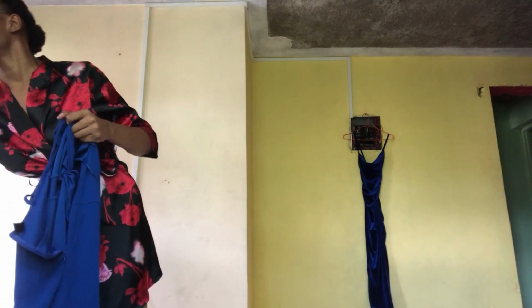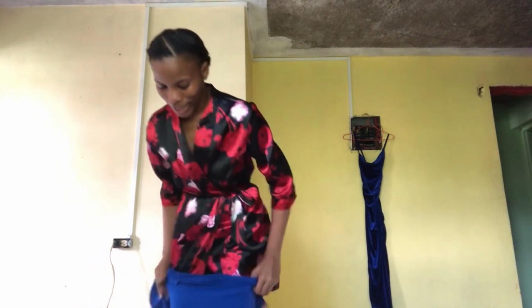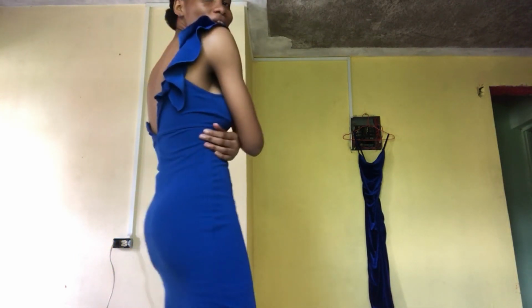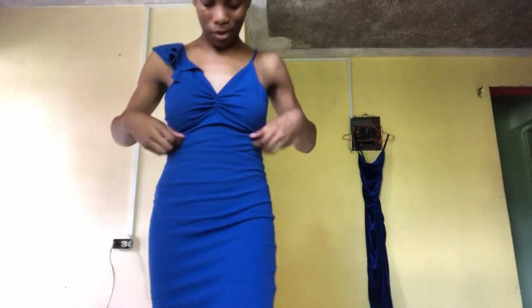This was my first dress that I bought on SHEIN. I thought it looked good based on the pics, and then everybody else thought that's not a really good picture. So here I go, swimming into it. All right, so this one, I definitely need someone to zip me up. But as you can see, slim fit. It's basically a bodycon because it does sit and hug all your girl's curves.